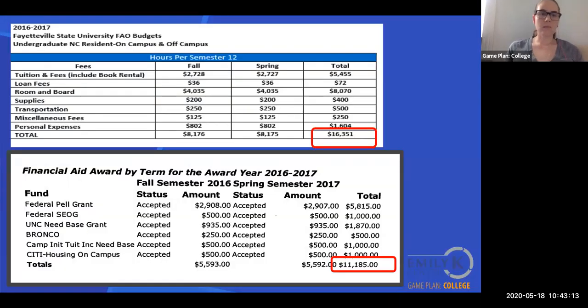So I just want to talk a little bit about making your final decision when looking at your financial aid award letters. This is an example of a financial aid award letter from Fayetteville State. If you look here, you see all these costs that add up to your total cost per semester. Again, if you want more detail on this, please go watch our financial aid PowerPoint because I'm just gonna gloss over this. But essentially, Fayetteville State in 2016-2017 costs about $16,000. So this is their cost of attendance.